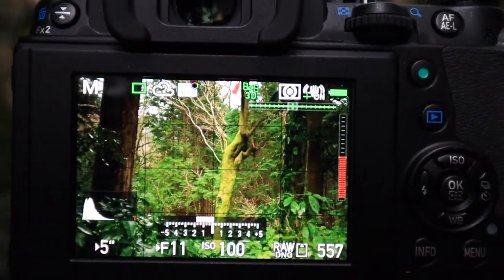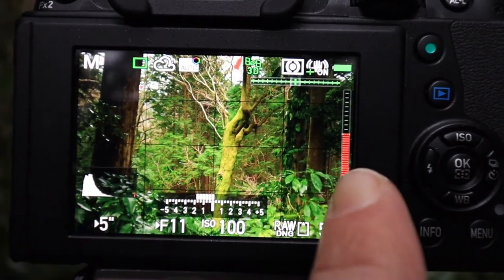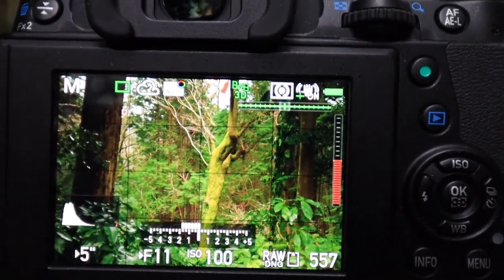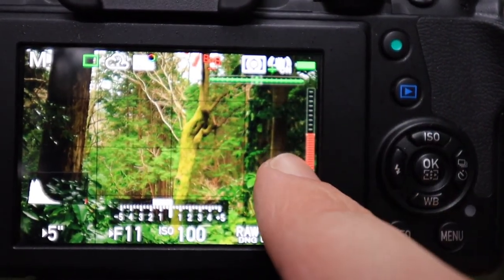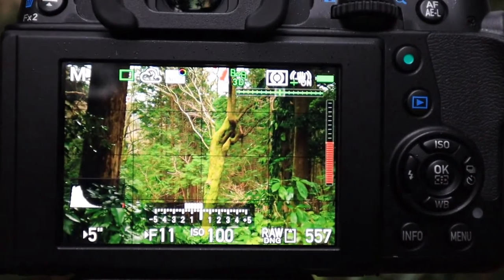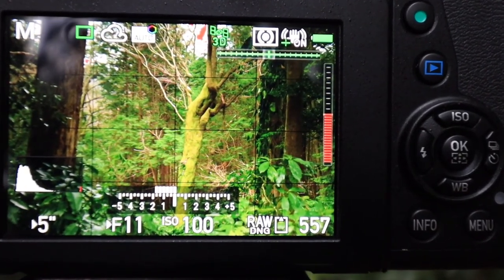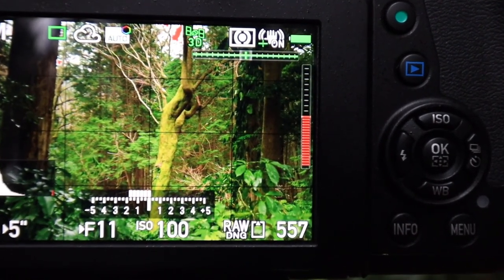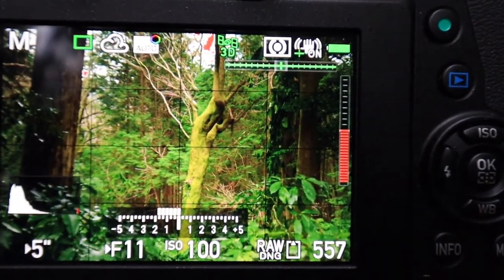Composition, let me know what you think. We have this tree here on the left and another tree here on the right that are bordering the composition. In post-processing, I'll bring this tree up just a little bit and cut back on some of these highlights in the top of the screen. So for this horizontal composition, I'm not getting the full impact of the tree, but the major portion here where all that moss is on the trunk really stands out, and I think this will turn out okay.